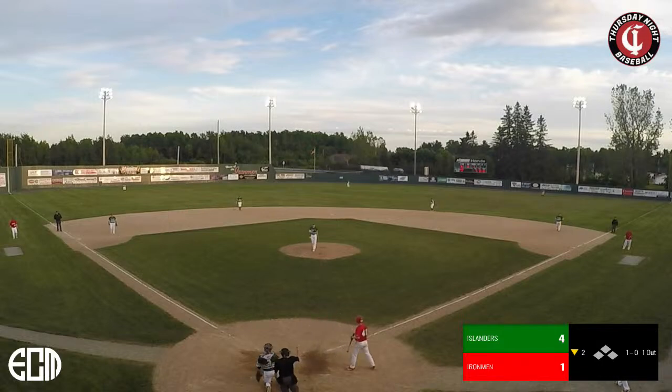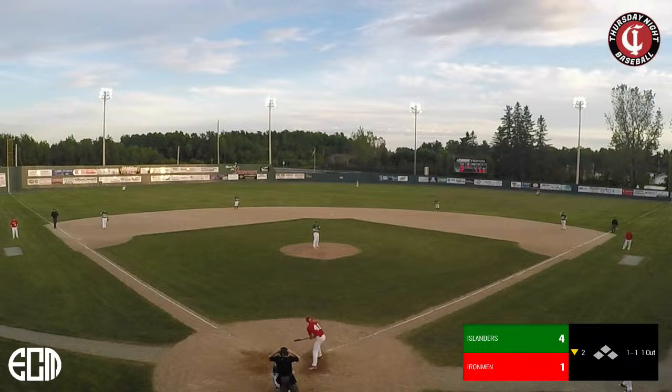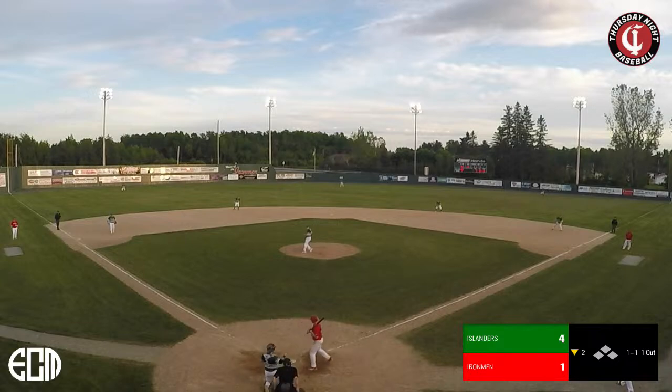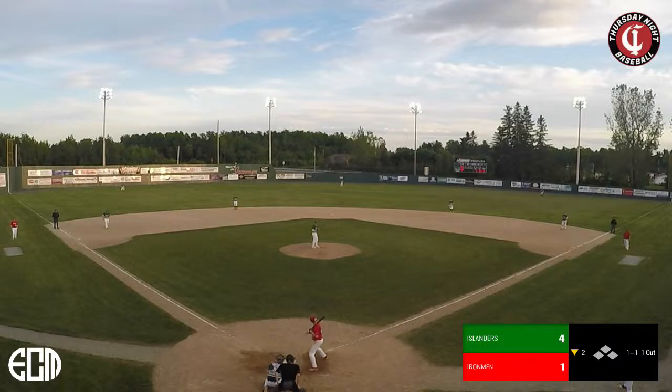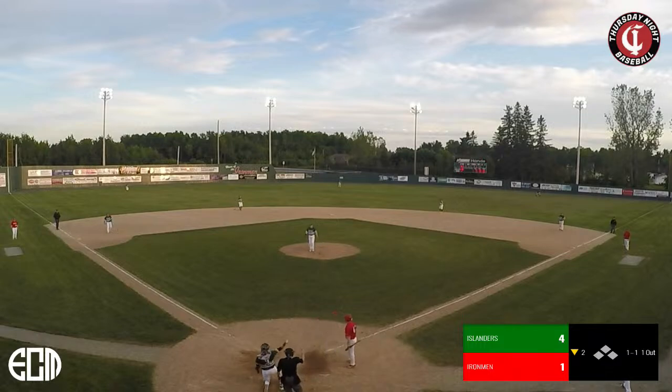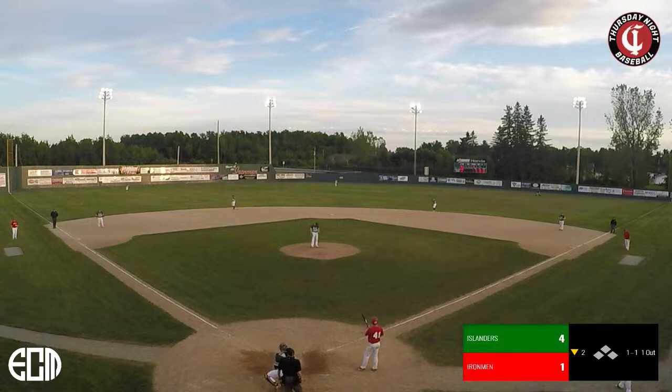And that's taken for strike 1. That's outside for a ball. So the Ironmen, who fell behind 4-0 in the top of the first, were able to get one back on the McKay leadoff home run in the bottom of the inning, and then stranded 2 runners on, continuing the theme from last Thursday. And that's on the outside part of the plate for strike 2. So now Mollison in a hole here, 1 ball, 2 strikes.